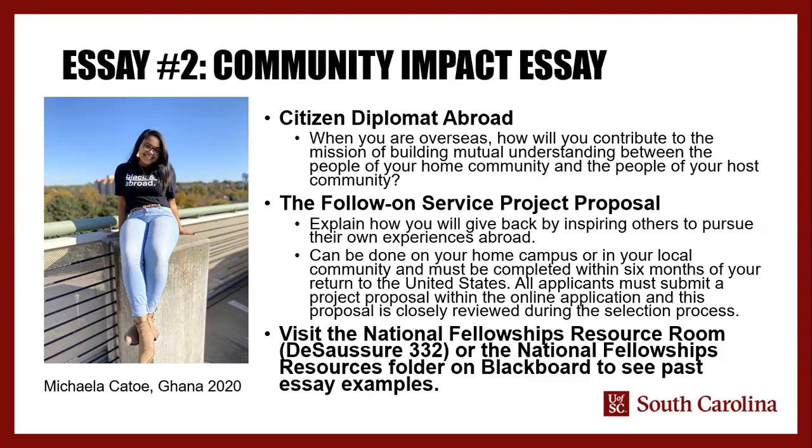We have a lot of students who work with the Study Abroad office, work with their campus organizations that they're involved with, maybe even their dormitories, so your residence halls. So think of different ways that you can engage and encourage other people to study abroad.